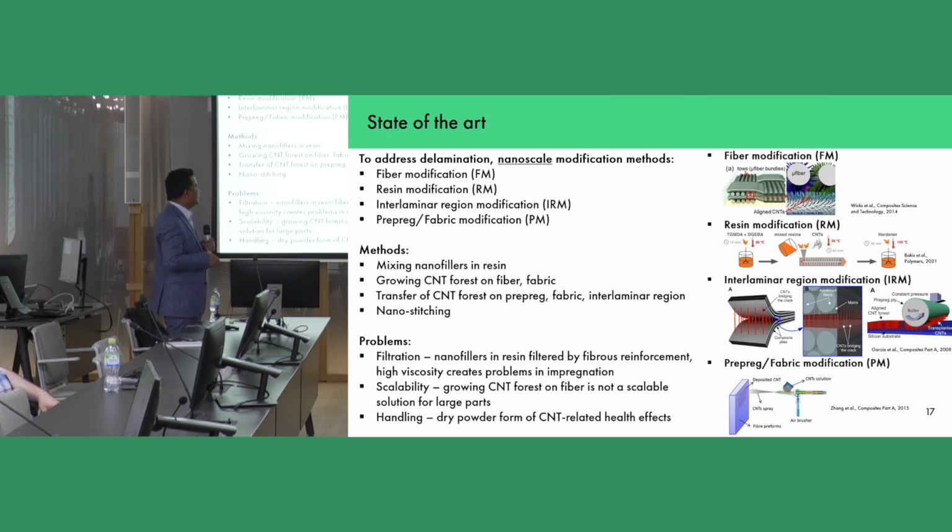Similarly, in the interlaminar region modification method, aligned carbon nanotubes are grown in the interlaminar region, or grown on some substrate and then transferred to this interlaminar region. What is the problem with this method? The problem is that it is again not scalable, because this is a question of scale. You can do a small sample in a lab for sure, but if you want to scale it to a real composite part, it could be really challenging.